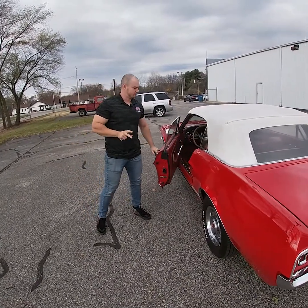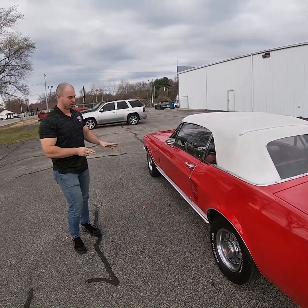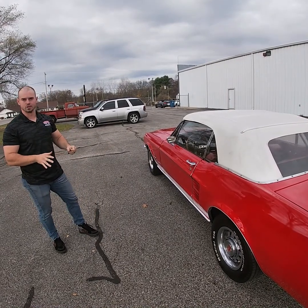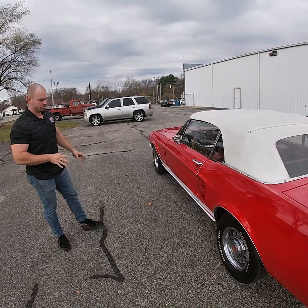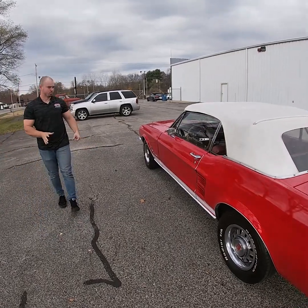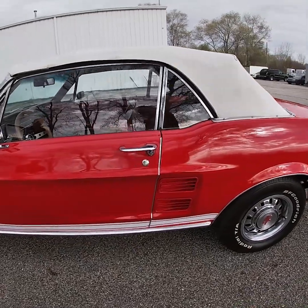So today we are going to take this beautiful 1967 Mustang convertible for a test drive, then do a walk around inspection, show you lights working, and show you the top operating. But this car has gone through a pretty recent refresh. It's finished beautifully in that red on red combo.